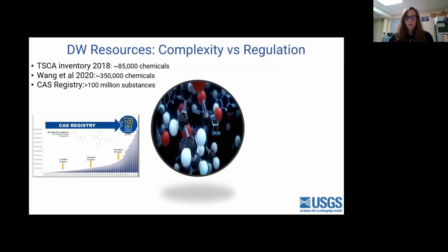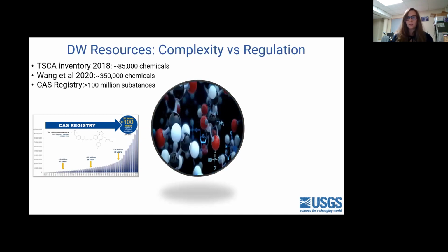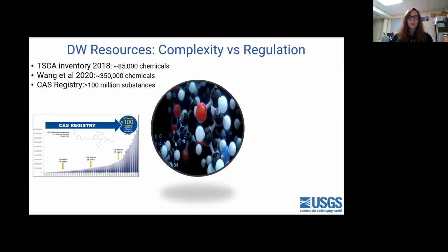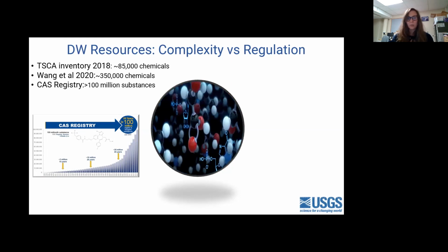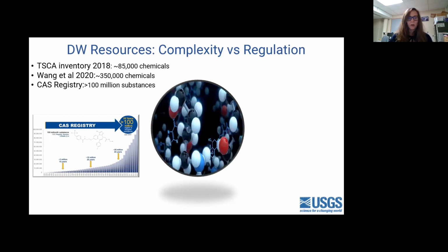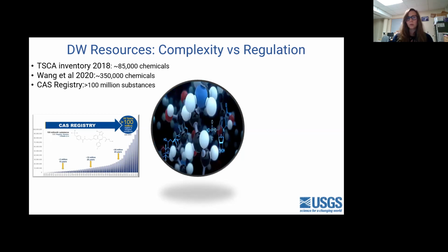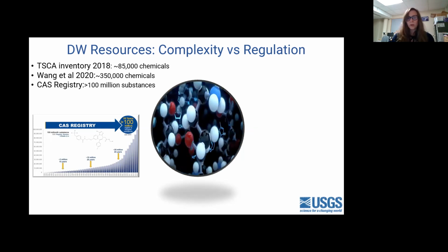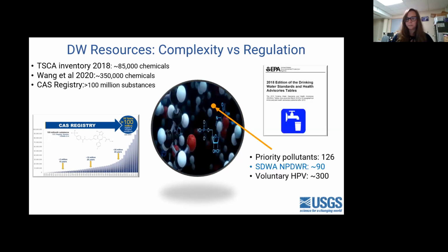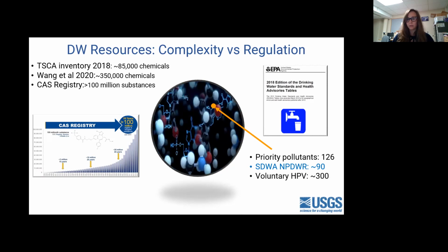So when we think about these drinking water resources, there's a huge gap between the complexity of what's actually in the environment versus the actual regulation. So depending on what inventory or what publication you like, whether you're thinking about the TSCA inventory of 85,000 chemicals, the paper by Wang et al. from 2020 that characterizes potentially 350,000 chemicals, or the CAS registry, which shows greater than 1 million substances are actually produced, with what's actually regulated. So the National Primary Drinking Water Regulation has about 90 contaminants that it regulates.